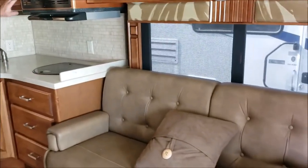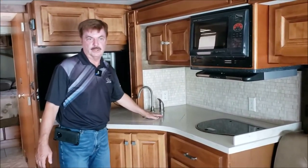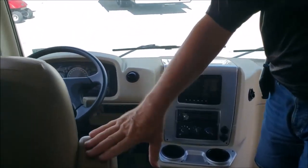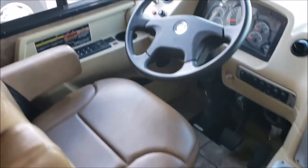You do have a nice couch, two burner stove, convection microwave, nice big screen TV, solid surface countertops. This does have hydraulic leveling. Here's another television for you. This is a nice feature to show the seats are as good as new. They are electric seats. Does have the tilt wheel.